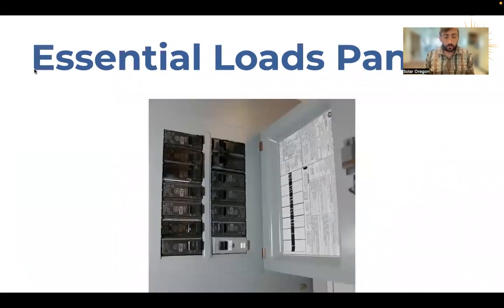Lastly, here is just a little image of what is called the essential loads panel. This is for a partial home backup, where I said you choose certain circuits in your breaker panel. Your electrician, with your solar contractor, will actually take those circuits and put them in a separate breaker panel. So you'll have two breaker panels, and this essential loads panel is what will be wired up to the battery. So that's how that works, and that's what that looks like.